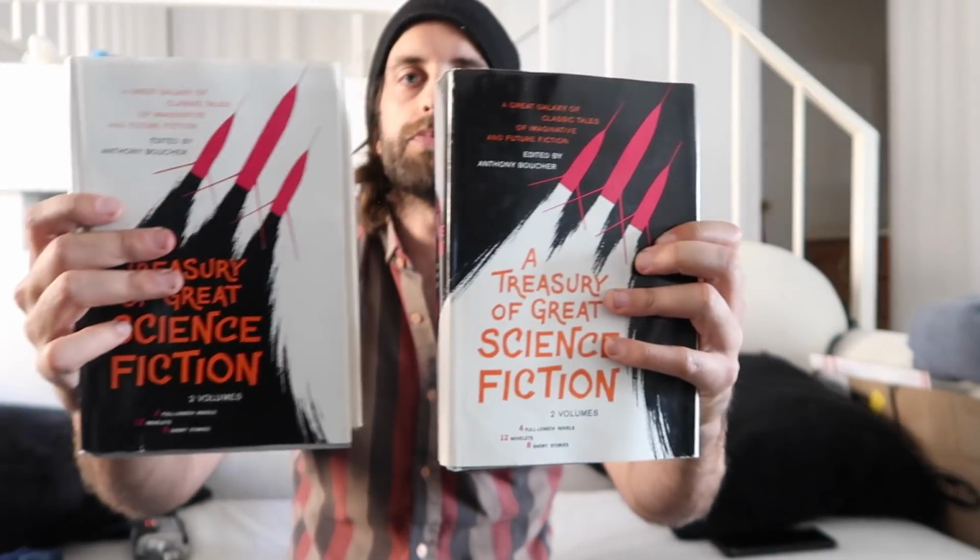Here is Volume 1 and Volume 2 of A Treasury of Great Science Fiction, which was edited by Anthony Boucher. And I had this one growing up, sitting on a shelf, and I never had volume 2. I'm probably going to sell these. I think this will probably flip for around 40 as a set.